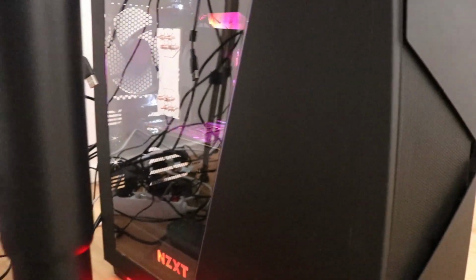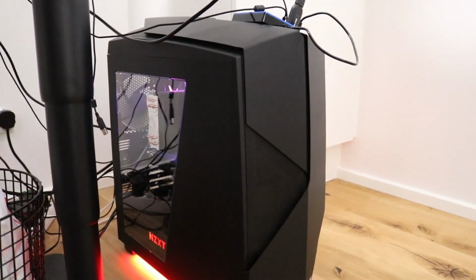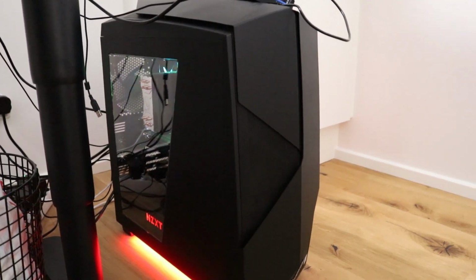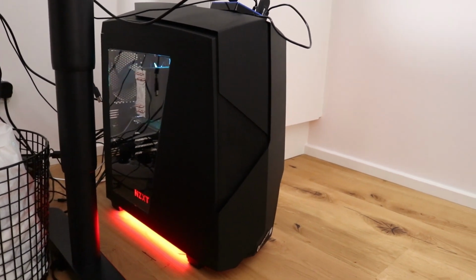I remember when I got it, I'm sitting on the floor right now. Anyways, when I got it, it was top spec, but now it's not anymore. However, it still runs The Sims perfectly fine. It can still run GTA 5 as well.